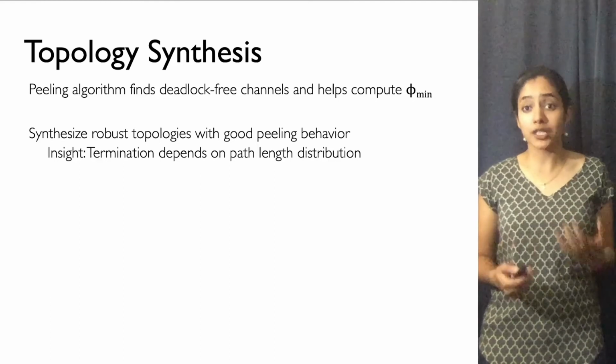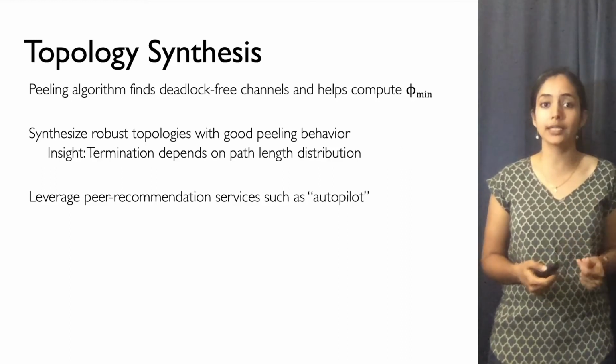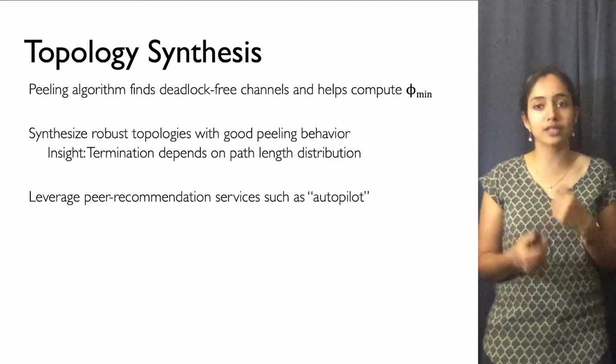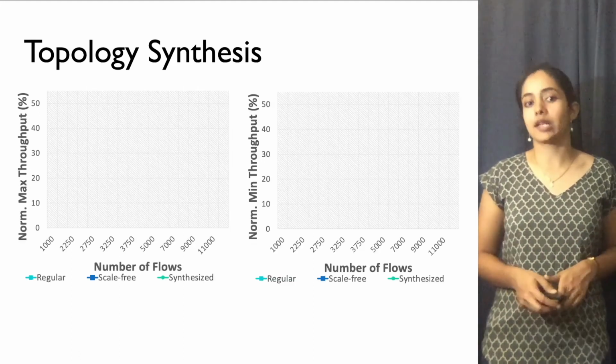And the rationale behind asking this question is really that we believe that we can leverage existing peer recommendation services such as Autopilot in the Lightning Network context, to actually influence who connects with whom and in turn impact the topology. So how well does our synthesized topology perform?